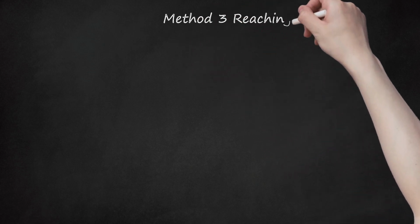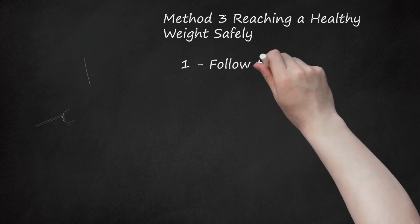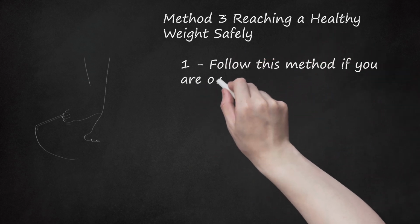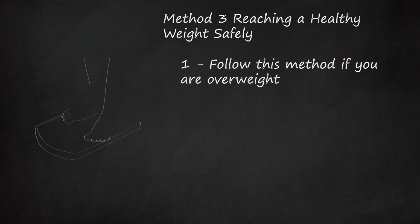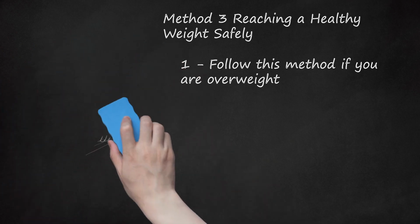Method 3. Reaching a healthy weight safely. 1. Follow this method if you are overweight. If you are overweight or obese, this is very likely making your gout worse. However, if you are maintaining a healthy weight according to your doctor, do not try to reduce your weight, and read the instructions below before you consider any diet.